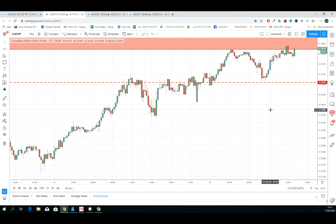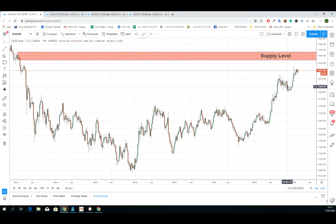Okay, and the last one I chose is the gold, the XAUUSD. As we can see here, we can see a very nice reaction on this supply. In the past, when the price created this supply, the first time the price reached this supply, it's here, and you can see the reaction. The price fell down to this demand here. You can see that's usually the picture that we're looking for, the small, tiny candles, and then the price just rises from there. So this supply caused this reaction until the price reached this demand and got back to the uptrend.